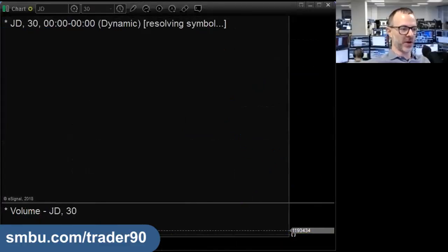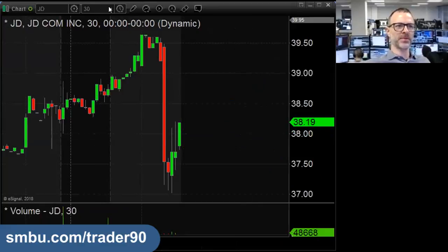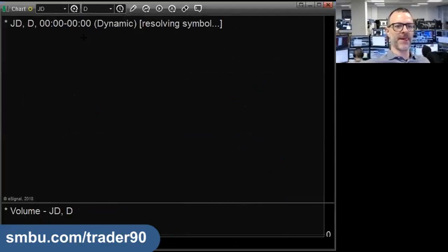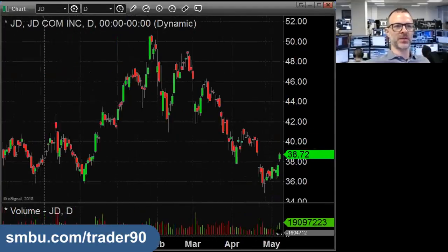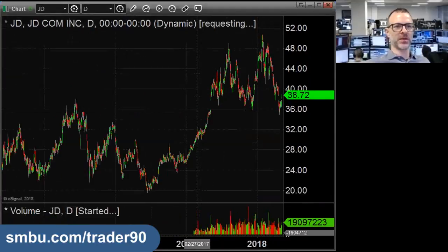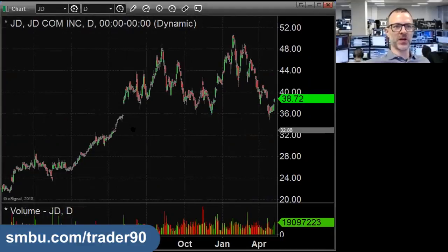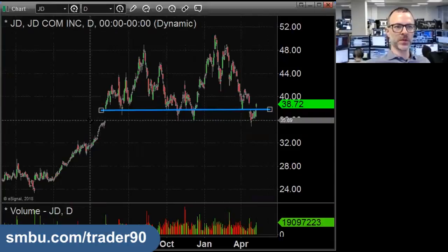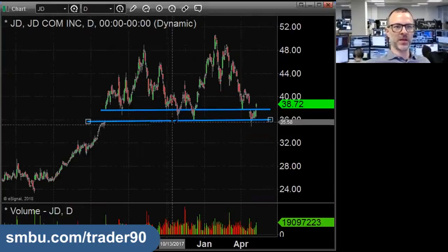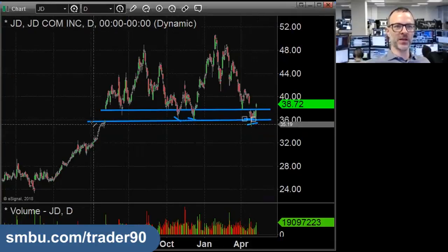All right, so a bunch of stuff going on. Let's start with JD, which has already bounced a little bit. Here's the daily. So it's quite the range for the last year or so. It gap filled recently. Obviously, it had gap filled before and tested. It looks like it wicked below the gap fill the other day. The bid is above 38 right now.